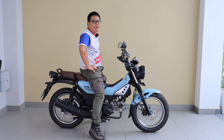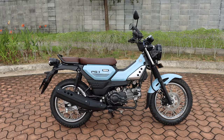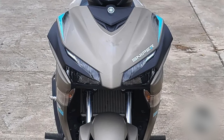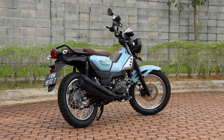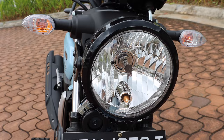So despite it being a 2023 era machine and also a Kapchai, I have to say the design wise is very different compared to most Kapchais today. Usually they try to fit a sporty motorcycle design to it to have a modern and attractive appearance. And some of this you can already see from some of the models that Yamaha and Honda have been coming out with. Instead, the PG-1 has a mixture of retro and adventure look to it, from its round halogen headlights, giving off a 1970s scrambler style.